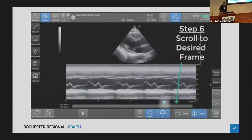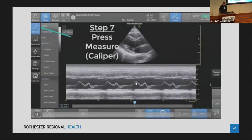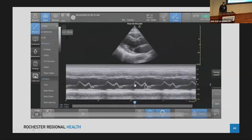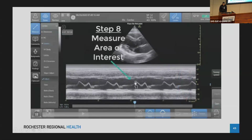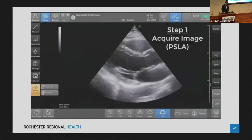You can see they use the M mode and then freeze it. And they're just going to take a measurement between the A point and the septal wall, which is just these spots here. And then based on that measurement, you can tell what someone's ejection fraction is.